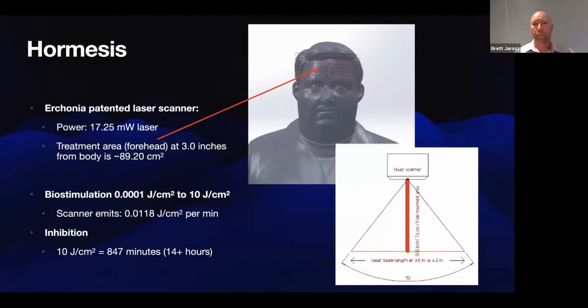So here's an example I used. I took one of Erchonia's presentations, and what they had done is they've done the calculation just to show you that idea of using an Erchonia laser and just applying it to someone's forehead, showing the laser scanner is this distance, as we can see here, about 3 inches from the forehead, which creates the beam length. So if I showed you guys this again here, and we just put this on my brain here.